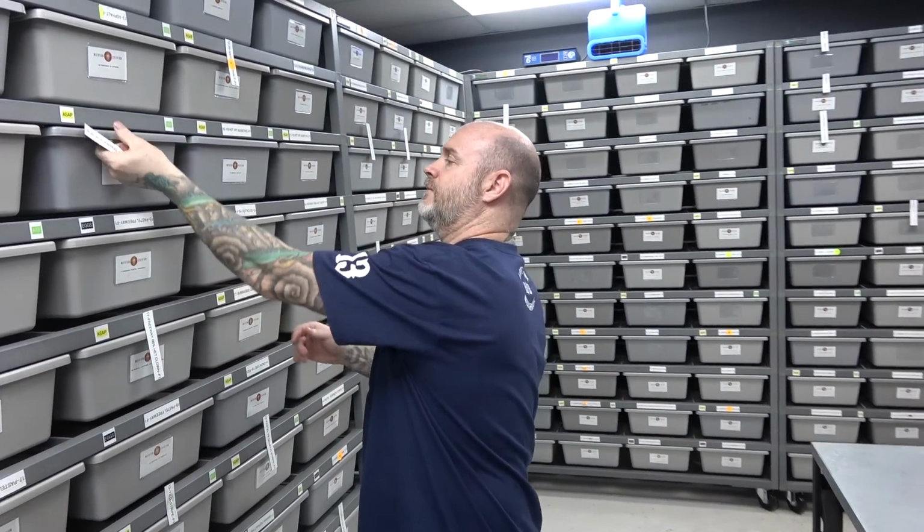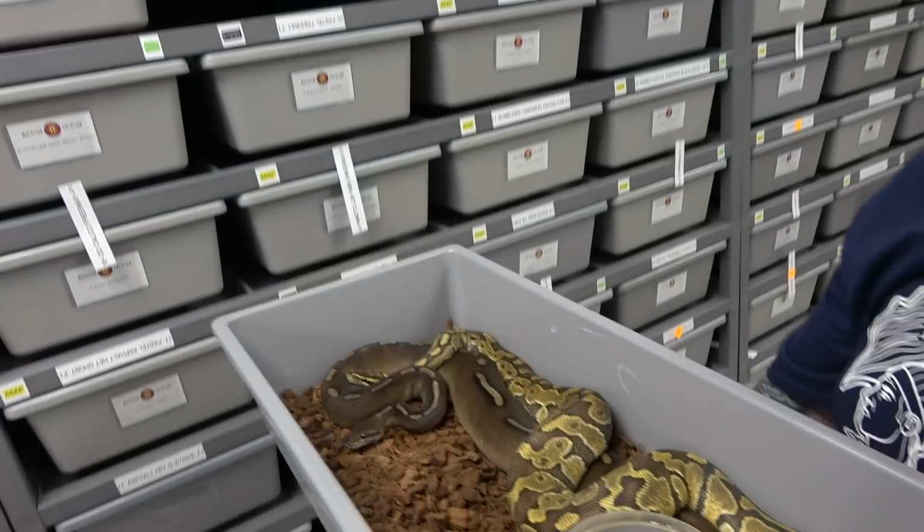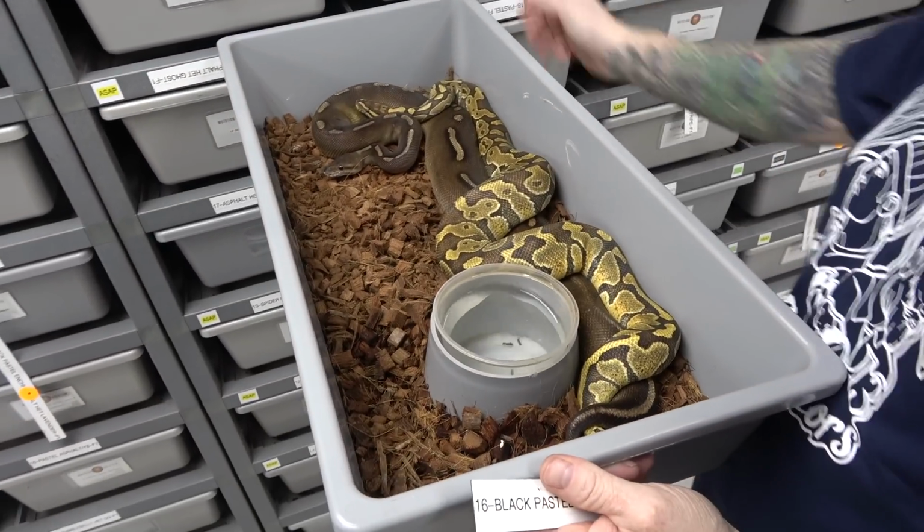And that's being bred to the pastel leopard ivory het clown. This is a really good one here. Are you still locked? Yep. So this one's really awesome.